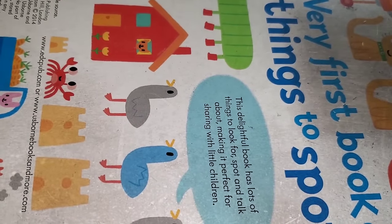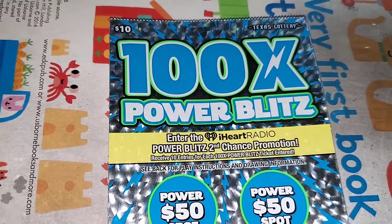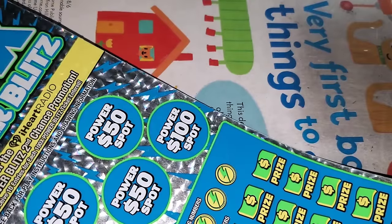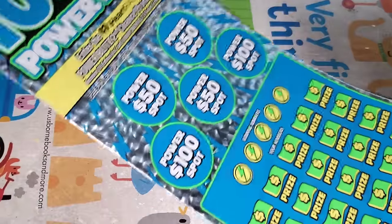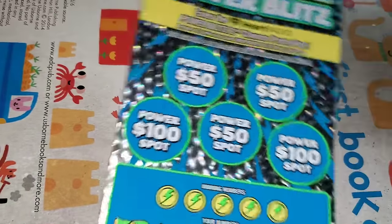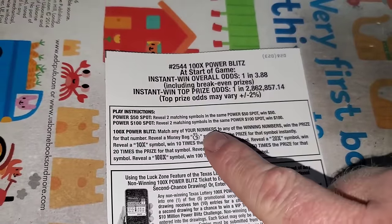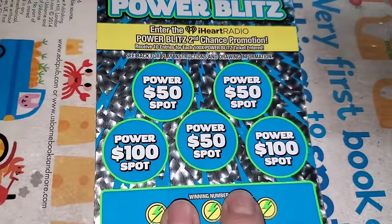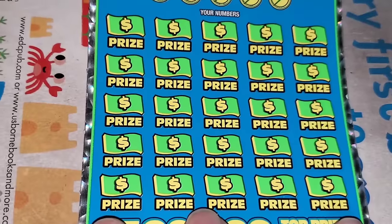I am going to switch now to the second chance drawing tickets and scanner, and we'll enter those in. It'll be a little different. 100X Power Blitz, ticket number 28. By the way, Loteria was 39, if I failed to mention it. We're looking for this to say invalid ticket. There we go. We got ourselves a win. Power Blitz, one in 3.88. Money bag to win 10, 20, 50, or 100X. Good things happen. We'll look for those first, and then we'll do the little blitz zones.